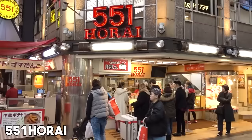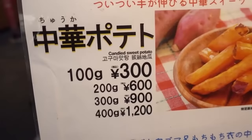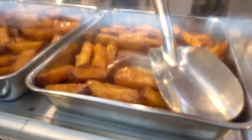Alright guys, first stop is 551 HORAI. They are famous for their butaman, which is like a pork bun, and their shumai. This is their chuka potato, which translates to Chinese potatoes. These are basically deep fried caramelized sweet potatoes, and they are the best. I swear to God, I've never had better ones in the entire country.